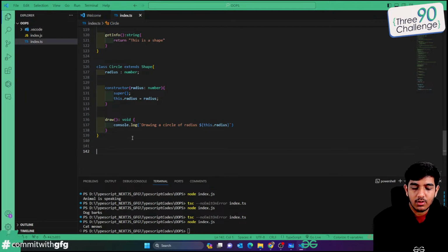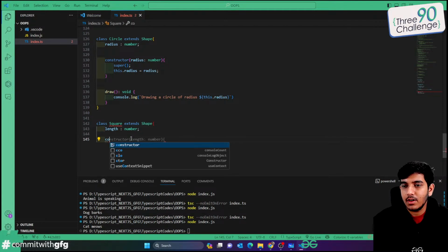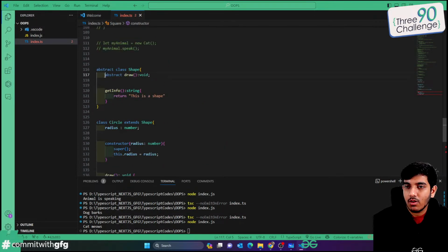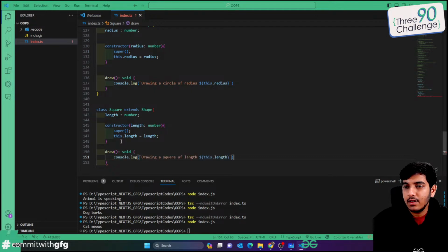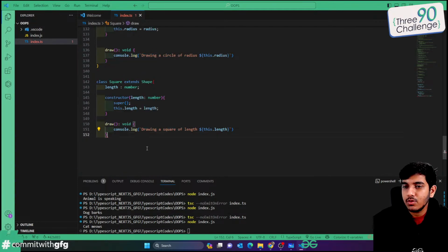For example, let's create one more thing, I'll just say class, and we have Square, and again I'm saying we have a length property, and let's say we have the same constructor, and just implement all the above for the parent, that's super. And then I'm going to say we have a draw method, and this time it's returning drawing square of length. Instead of drawing a circle of length, for Square I'm saying drawing a square of length.